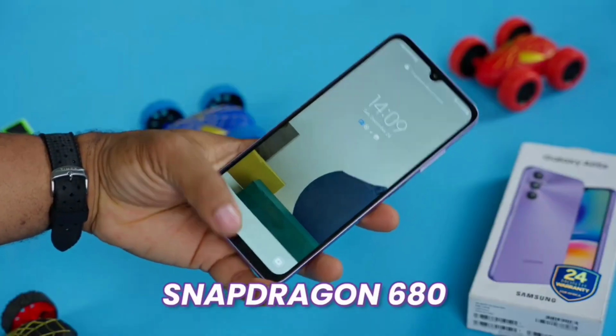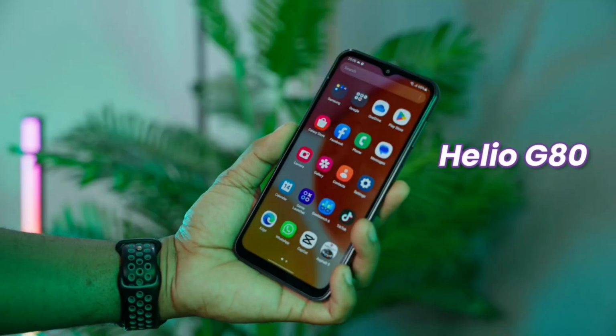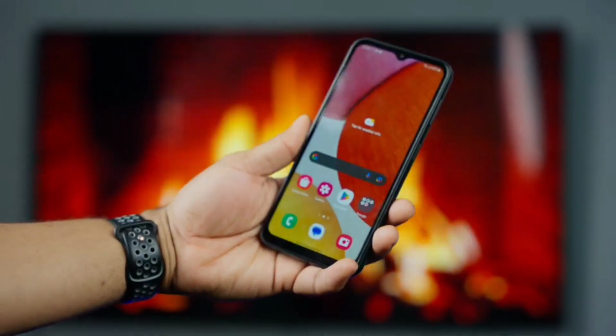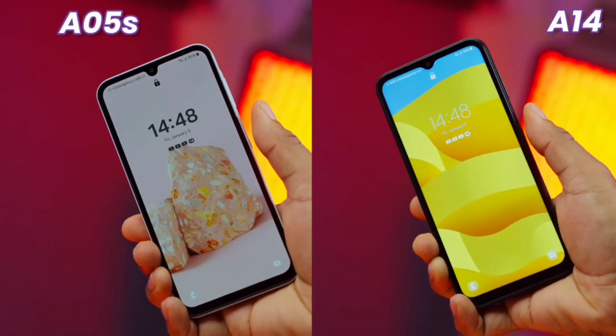It's the A05s. So for performance, we get the Snapdragon 680 on the A05s and the Helio G80 on the A14. Now with this, you notice the A14 being slightly slower than the A05s. To illustrate, the time to unlock these two devices is slightly slower on the A14. Now I believe this is because of the chipset. The A05s has slightly better chipsets than the A14.